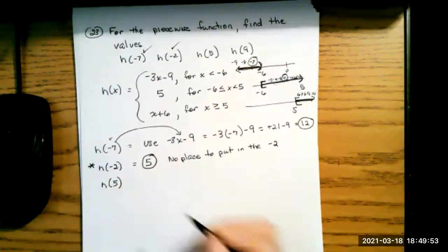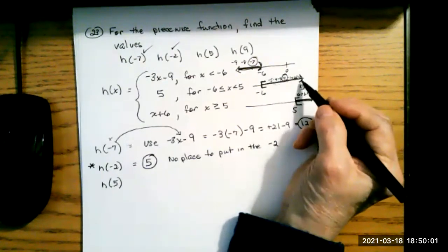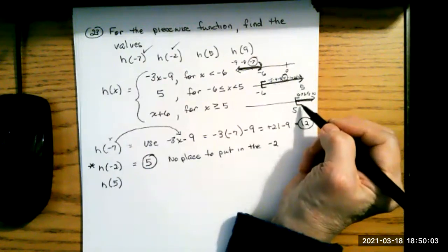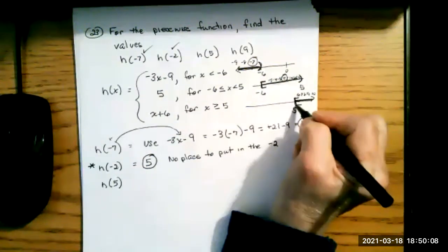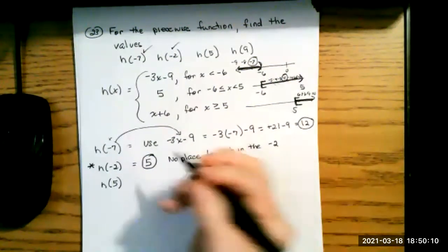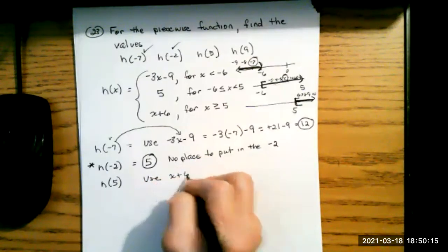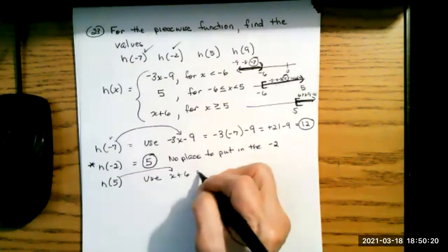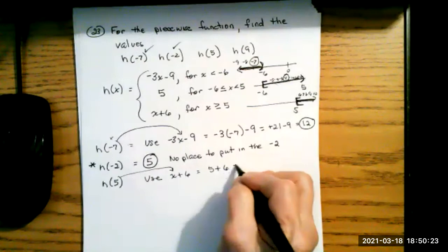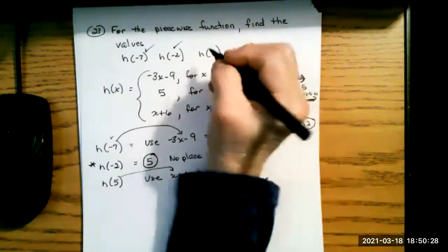h of 5. Let's try to find that one. If my x is 5, do I use this one, the middle rule, or the last rule? Which one do I use? The bottom, because 5's included. Because it's got that bracket. See that bracket? So I'm going to use x plus 6. It has an x, so I'm going to put that x in there. 5 plus 6, which is 11. Takes care of that one.